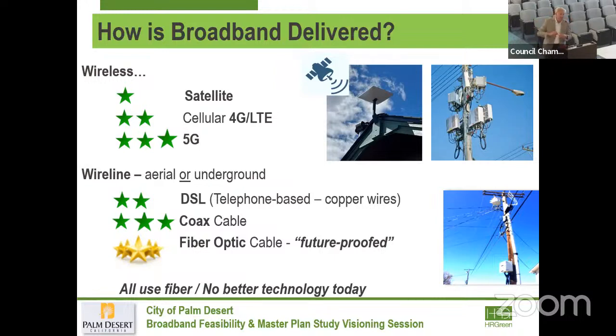If you'd like, I can pass these around. This is an actual piece of fiber optic cable, if you'd like to actually touch one. Please.